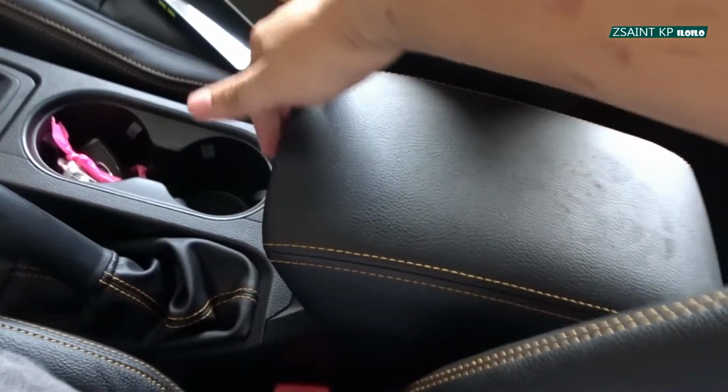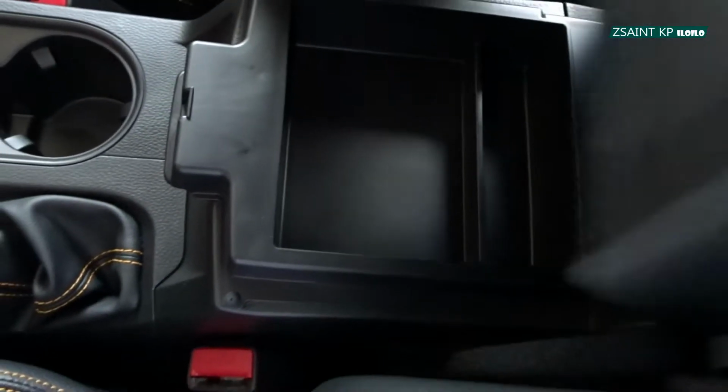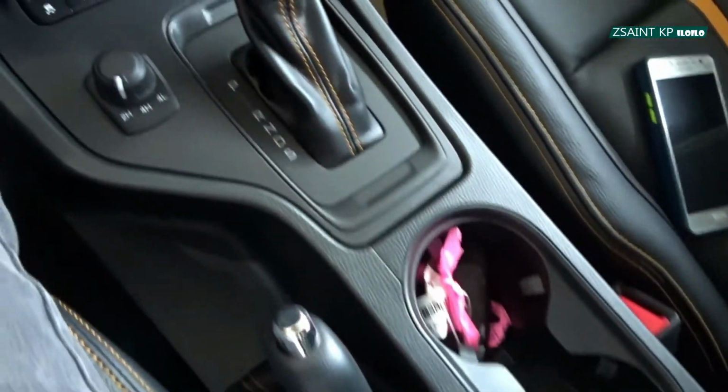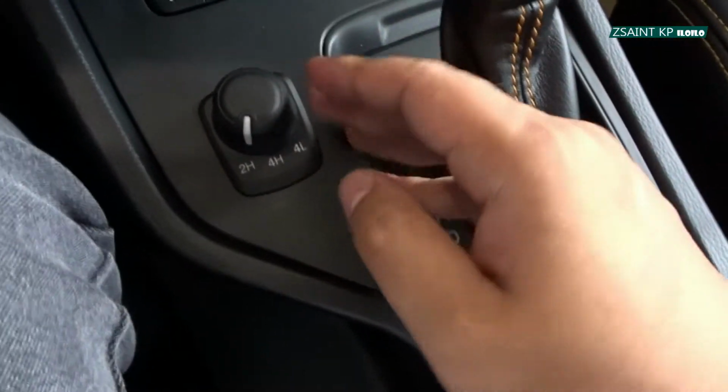Leather padded center armrest, and underneath you have a small storage area. And underneath the most is your decent amount of storage area. Two cup holders, hand operated parking brake as I showed you earlier on. Got your 4-wheel drive controls.